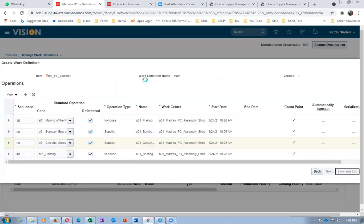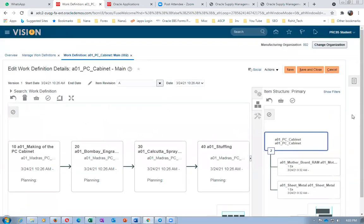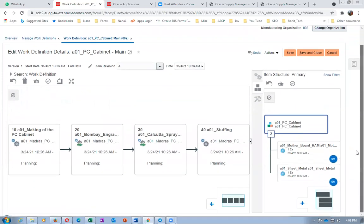So in the next level, what I'm going to do is associate the material to the bill, at the operations 10, 20, 30 and 40. On the 10th one, we need the sheet metal, and then on the final one, we need the motherboard and RAM. So we'll do those things at the appropriate place. Every standard operation has the resources already associated now. So for the 10th operation, the makeup of the PC cabinet, we need the sheet metal to be supplied.